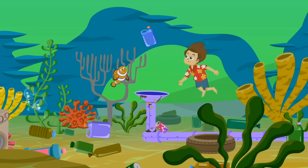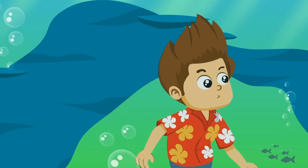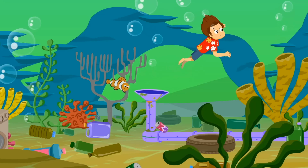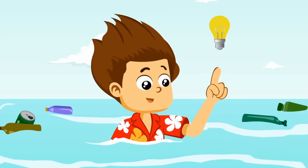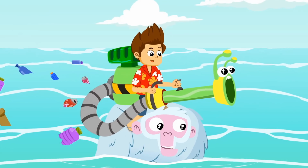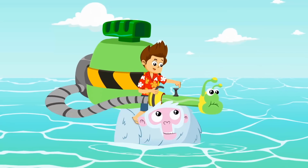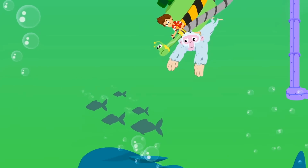You're not going to believe where the pipe leads. Exactly. It's Dr. Spooky's ship. What's your idea? Groovy turned himself into a giant vacuum. And he sucked up the whole trash island. But there's still something left to do. Dr. Spooky deserves to be punished.